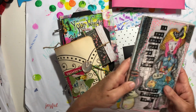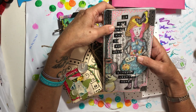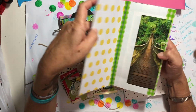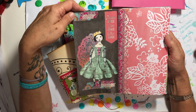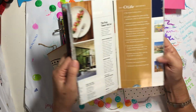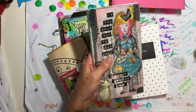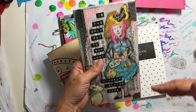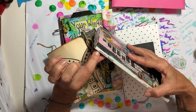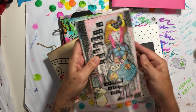So this right here was another idea from Sweet Crafty Hodges. I made this, and it is a magazine journal. All I did was cut down a magazine to traveler's notebook size. I hope it's not too glary. And then decorated it. In fact, it was a traveler magazine. So I cut it down with an X-Acto knife to the size I wanted it.